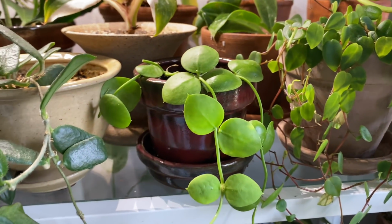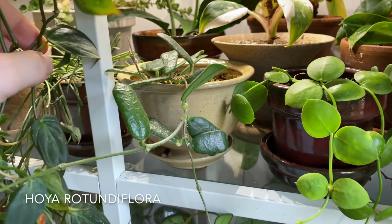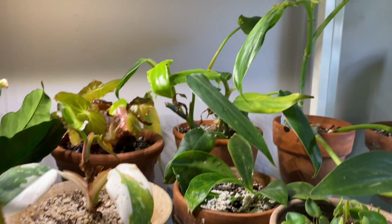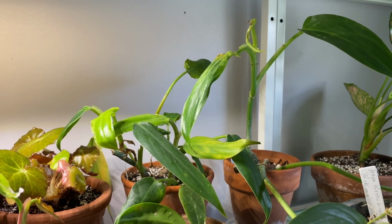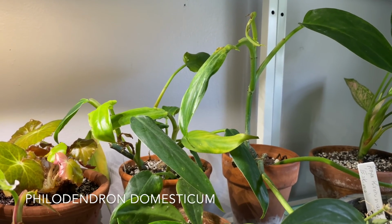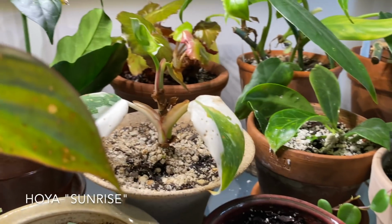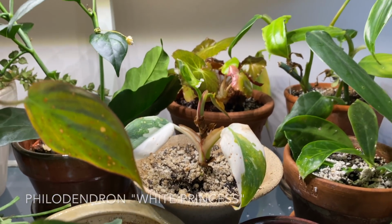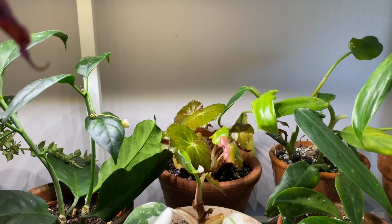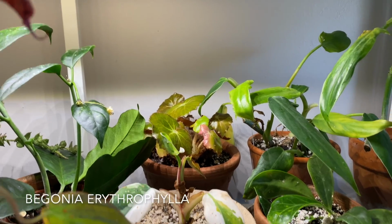And then there is a Dischidia imbricata, as well as a Hoya rotundiflora. Gotta kind of move some of these plants so you can see. So the one directly to the left of that Philodendron tripartitum back there, which looks very similar, is a Philodendron domesticum. And then there's a Hoya sunrise. This is a Philodendron white princess. My apologies, I think some of the leaves are hitting the microphone as I go through. There is a Begonia erythrophylla, really, really hiding back there.